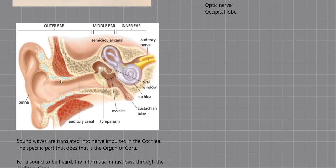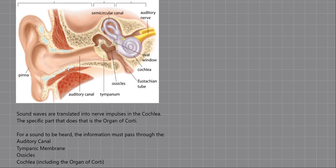The hearing part is going to be mostly happening in here in the cochlea. Of course, the sound has to get there first. So sound waves are pressure waves, and those pressure waves are going to go through your auditory canal, assuming that it's not all plugged up with earwax. And it's going to reach your eardrum or tympanum. That's going to shake, and it's going to shake the three smallest bones in your body. And those three smallest bones in your body are going to shake another little window and go towards this snail, this cochlea. That is where you're going to sense different frequencies of sound.